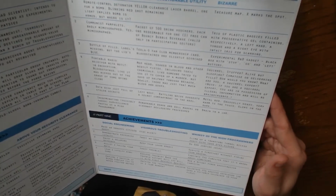Cool. So yeah, some bits to keep the DM going. That's quite nice. Quite happy with that. That will help, especially as Paranoia is a game of secret information, as we mentioned earlier. So being able to have a big screen to hide behind.